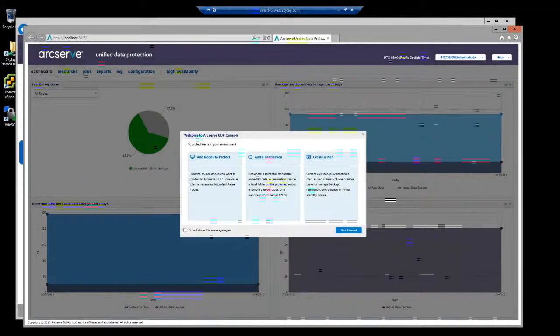Now, the software, to protect any server, you basically can add your nodes to protect in here. Your destination is going to be your local recovery point server. When you buy the appliance, this part is already built for you. And then we're just going to ask you the question through the wizards of, what nodes do you want to protect? And then we actually create a protection plan for that system.